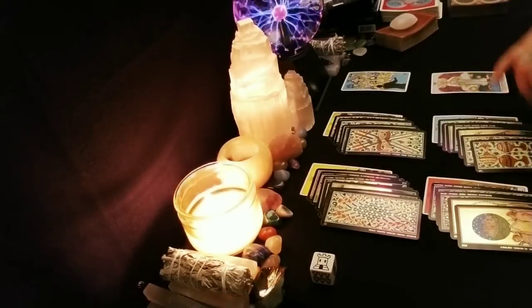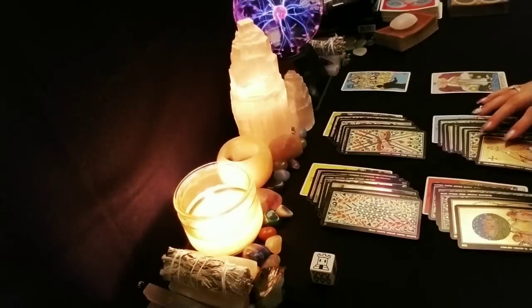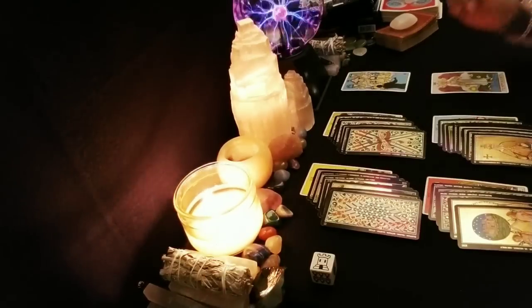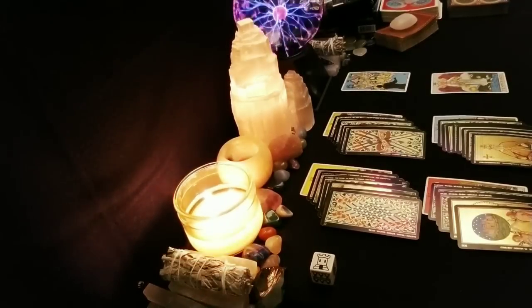Oh, could be a Cancer involved. Also, it could be a secret. Maybe you're not telling nobody. Maybe you're just not talking about it. The High Priestess should be like not talking about something. Being silent.